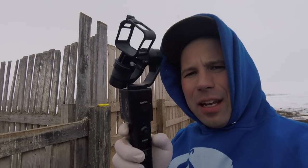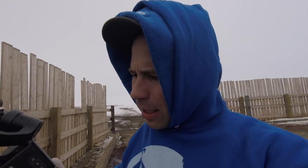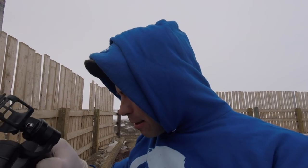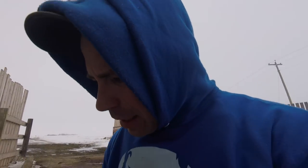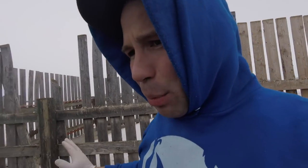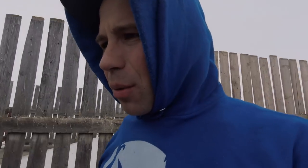Okay, so this is the thing that I had the GoPro on. This is like my little gimbal. Keeps the image nice and stabilized. I swear I charged it, but it appears as if the battery got too cold. Not gonna fault it. It's pretty cold outside. Maybe I didn't charge it all the way.